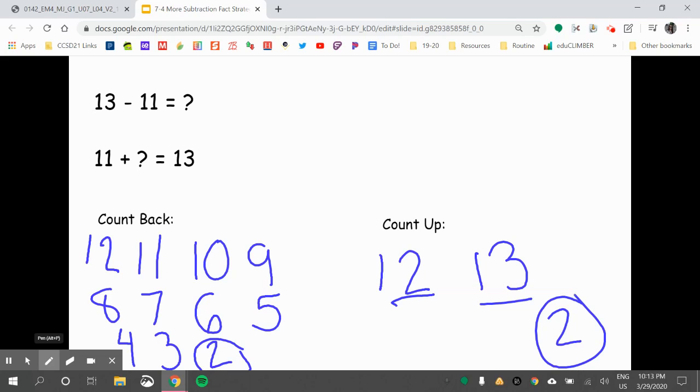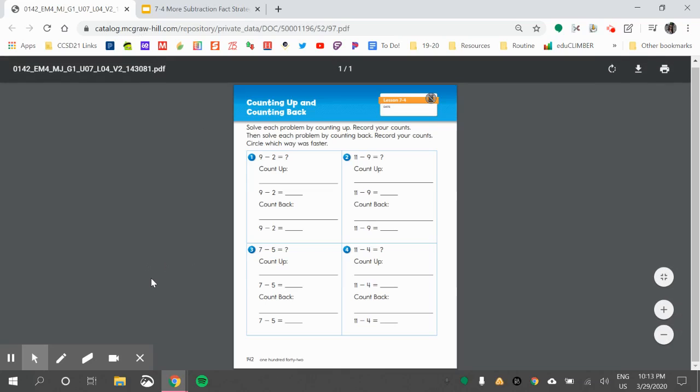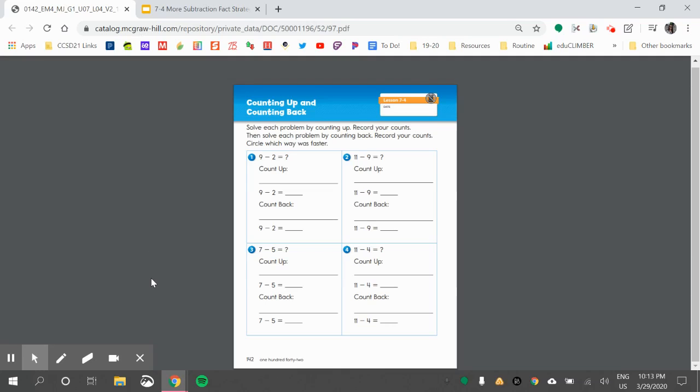You're going to work on page 142 in your math journals, which looks like this. On page 142, we want you to try solving the problem both ways, counting up and counting back. You'll record your counts here, just like I was doing, the numbers that you counted as you were counting up or counting back. But then the last thing we want you to do is circle which one was faster, which one was more efficient. Was counting up faster or was counting back faster? Which one took you less time to do?